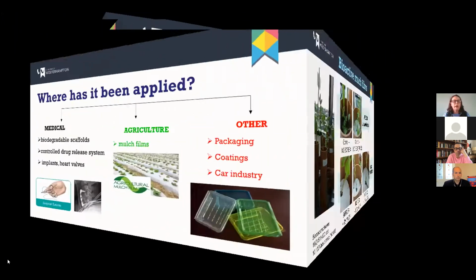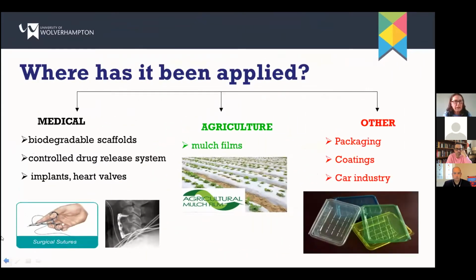It's difficult to go back. So you can see the medical application. We can produce biodegradable scaffolds and grow cells on it. Again, we can use it for drug delivery systems or different types of implants. This is the very pure form, but we can also make agriculture mulch film.